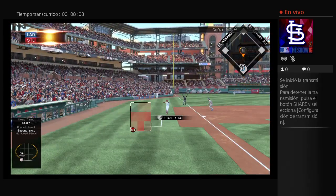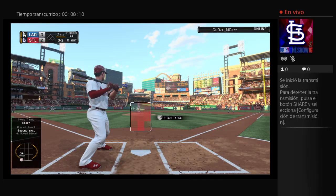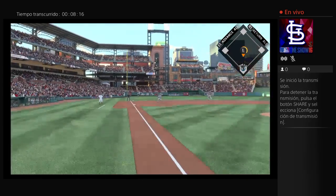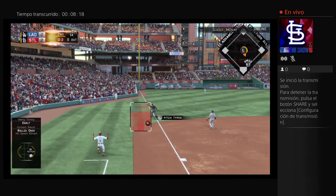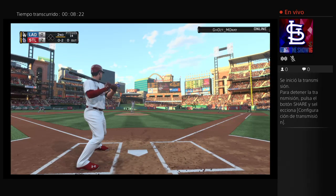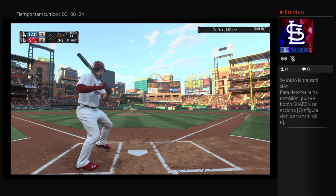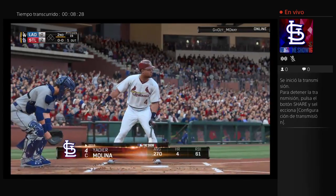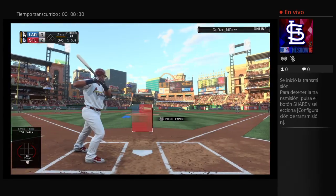Chop fouled over towards the coaching box. Now a ball lined to the left side, but foul. Into the windup. Here comes the 0-2 pitch. Curveball got him swinging for the first out. So the bases are empty with one man gone.